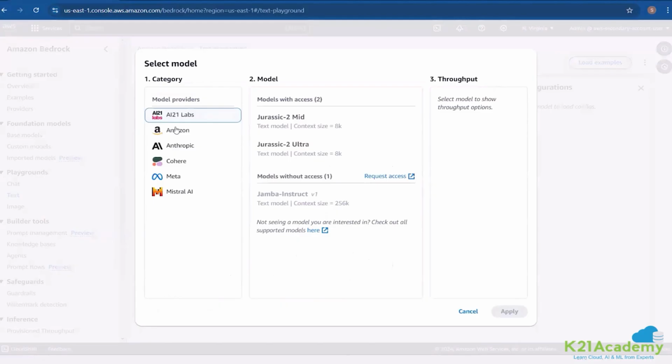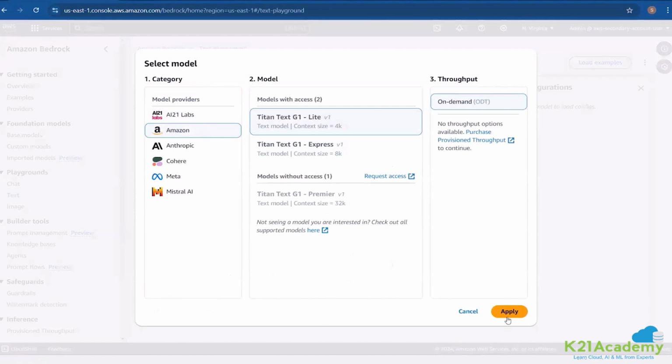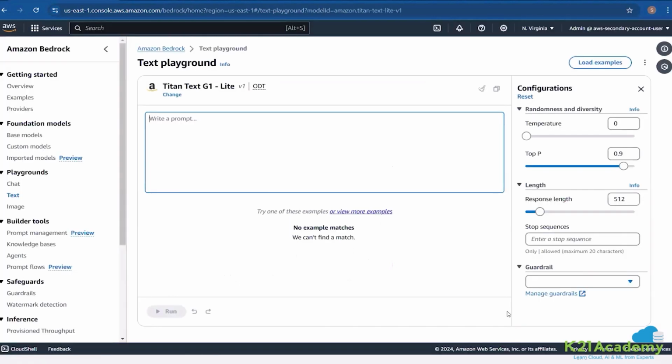But timing, let's just select, I'll go for Amazon and select Titan G1 Express, or let's just go for Lite for that matter. Okay. Now, talking about it, let's just put a small prompt. Now, this is what I want to discuss. You see, you have selected a model right now.